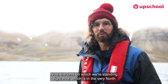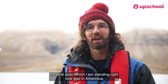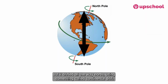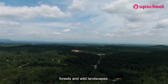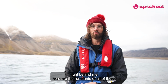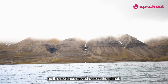Now, the land on which we're standing right now, which is in the very North Pole, used to be in the very South Pole. 600 million years ago, the land upon which I am standing right now was in Antarctica, but it drifted all the way north using something called continental drift. And as it did, it passed over mountains, deserts, forests, and wild landscapes. And the layers in the rock that you can see right behind me here are the remnants of all of those. You can see limestone, cobalt, and even sandstone as this rock has moved across the planet.